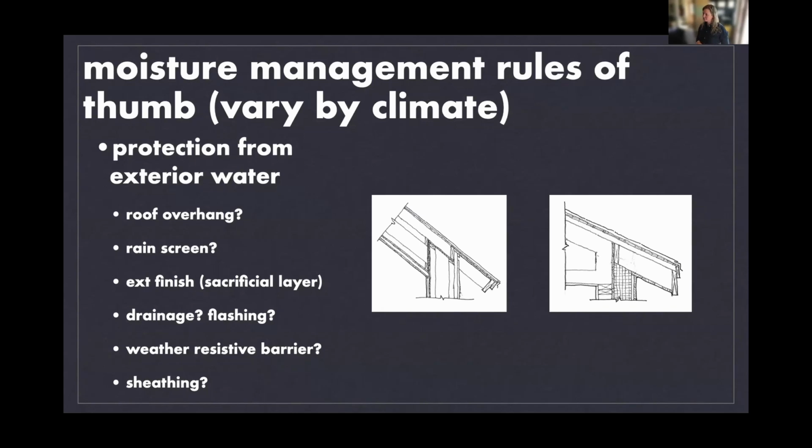Drainage and flashing are the next protection, and not only directing water away, but the integration of those typically metal pieces of material. They need to be integrated in a way that is not causing problems. Sometimes it can direct water into the building, and if you have a plaster or a render finish, it can contribute to deterioration of that finish and maintenance requirements.